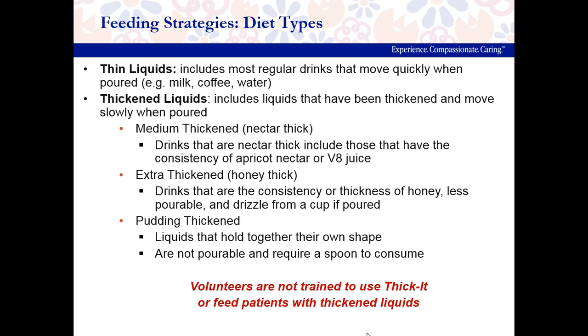Thickened liquids include liquids that have been thickened or move more slowly when poured. So let's begin by talking about the medium thickened or nectar thickened liquids. These are fluids or drinks which have the consistency of apricot nectar or V8 juice. As you advance with thickened liquids, you have what's called extra thickened or honey thickened liquids. These are drinks that have the consistency of honey. In other words, when you pour them, they drizzle from the cup.